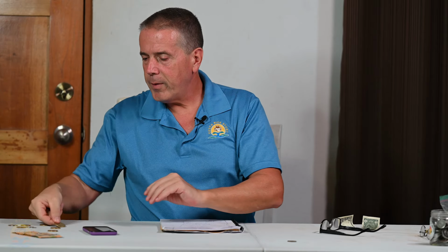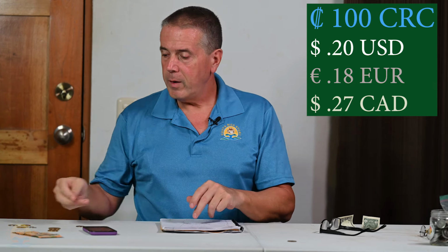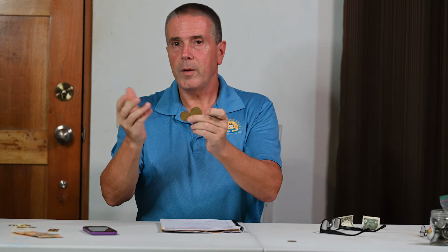So next up, we have the 100 colón coin. Okay, next we have the 100 colón coin. So the 100 colón coin is worth 20 cents USD, 18 euro cents, and 27 cents Canadian. And you can see it's similar in size to the 500, but it's obviously smaller, but still larger than a quarter, a U.S. quarter.